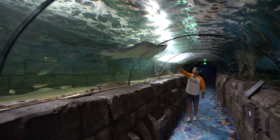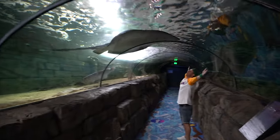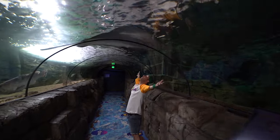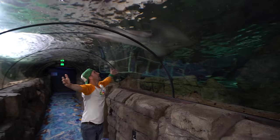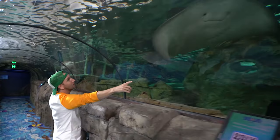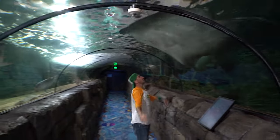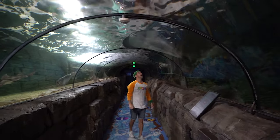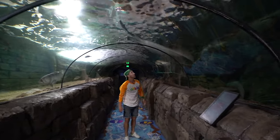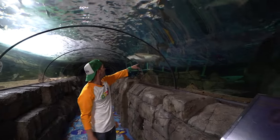Can you see this up close, kids? This is a smooth ray. And look at the size of it. That can grow up to 4.3 meters long. It can grow up to 2 meters wide, and it can weigh up to 350 kilos. That is a big ray. Look at it, it's bigger than the sharks.